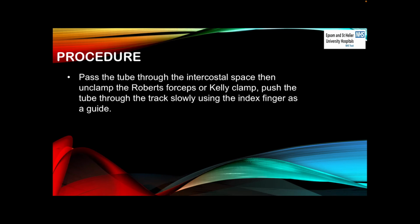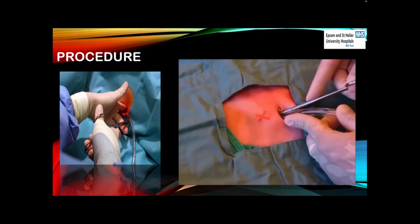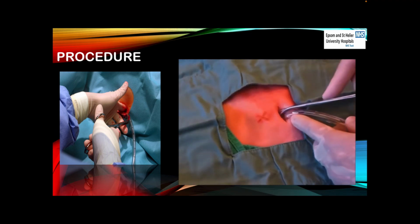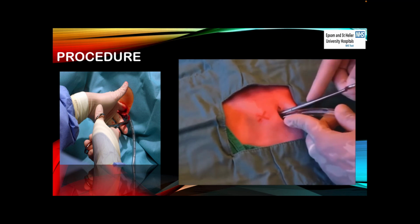Pass the tube through the intercostal space when unclamped. Using the Roberts forceps or Kelly clamp, push the tube through the tract slowly, using the index finger as a guide. Okay, so here we can see that we are just mounting the tube with the forceps while pushing it. So this is the way it goes, and then insert it. That's it.